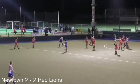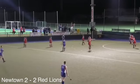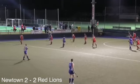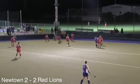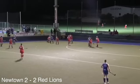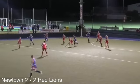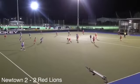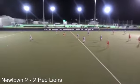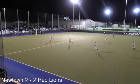I think Newtown just need to be a bit more aware of where their other players are on the field so they can see where the space is, when they can push up and when they need to hold back. Currently we've got a big space on the right hand side that Newtown could utilise, but we're just holding back off it. Literally 5 on 9 in there at the moment. Just a bit of a miscommunication on that ball there.